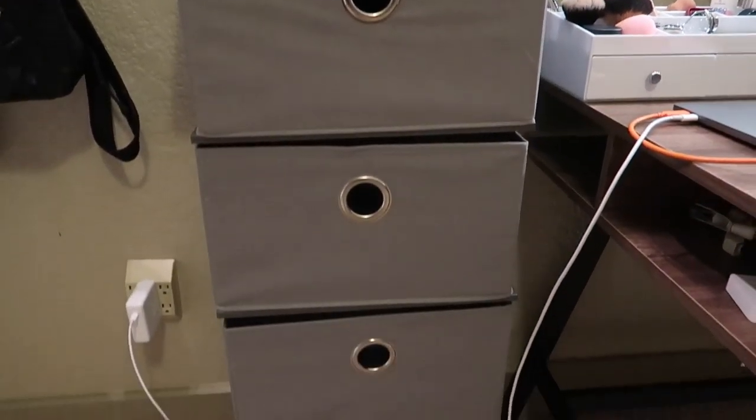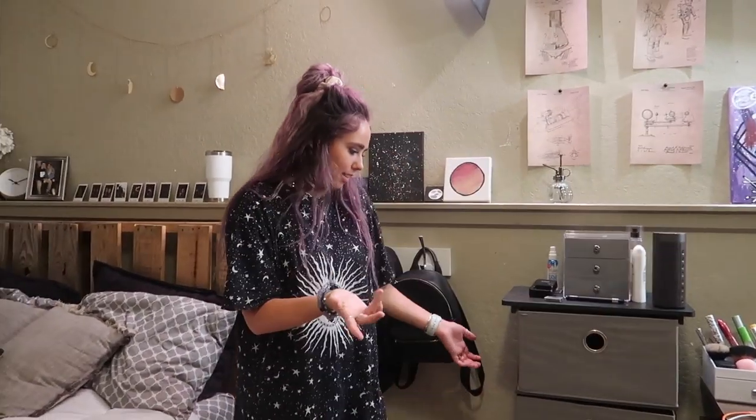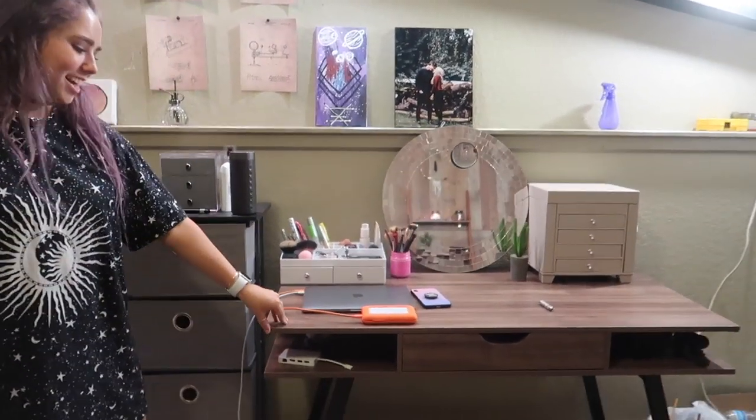So then we have this organizer. And I kind of just have everything that was in my crappy desk in this. And yeah, it's just more organized. Then we have my really cute desk. I love this desk so much.